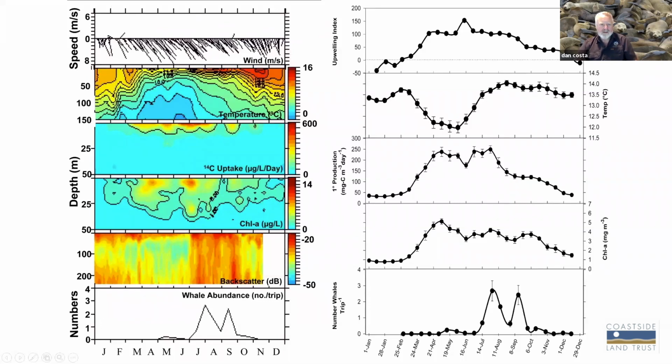We can see as the northwesterly winds blow, we get this upwelling. So this is water depth on this axis. This is time of year, so this is January to December. Going across this is season, from left to right is seasonality. The winds are blowing in the springtime. This is water depth, and then the colors are temperature. You can see this upwelling, this colder water coming to the surface in March, April, mostly April, May to June.